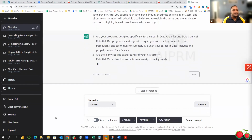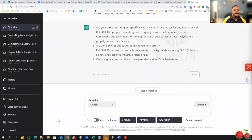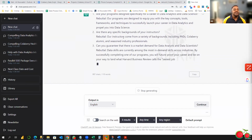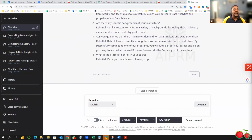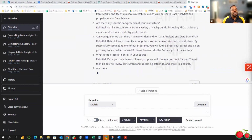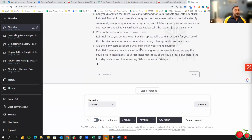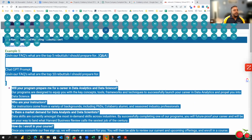Are your programs designed specifically for careers in data analytics and data science? And then it gives you a rebuttal. Our instructors come from a variety of backgrounds, including PhDs, Colaberry alumni, and seasoned industry professionals. All of that information is in our Q&As. So these are the potential rebuttal questions. If I'm in training, something that could be helpful.